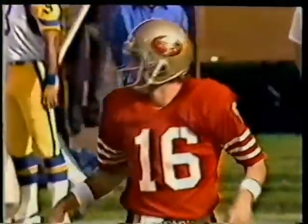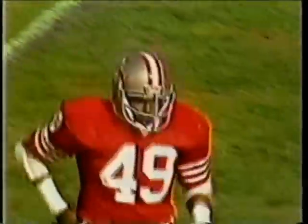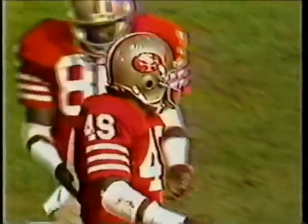Montana wide open is Cooper. Cooper breaks it. To the 30. To the 25. Montana with 2 timeouts now left. A 50-yard completion. Cooper, if he hadn't waited on the ball, might have gone all the way.